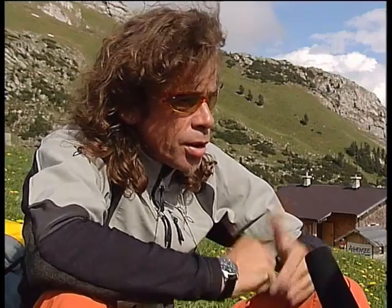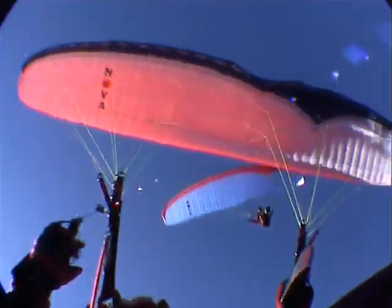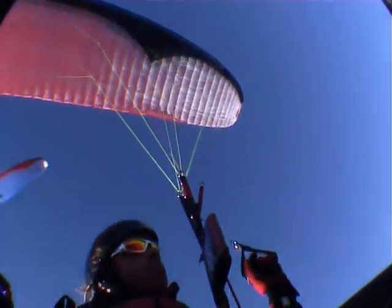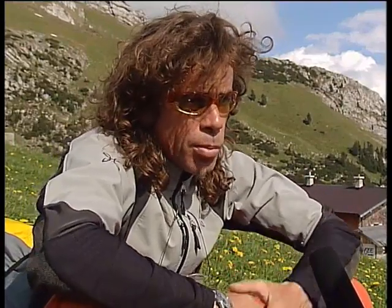So the right reaction if you have a front stall: the glider goes back, you just take the brakes down, because then the glider will come in front again anyway and will already be open. And you can also prevent it from going too far in front, which is especially a problem with some high performance gliders.